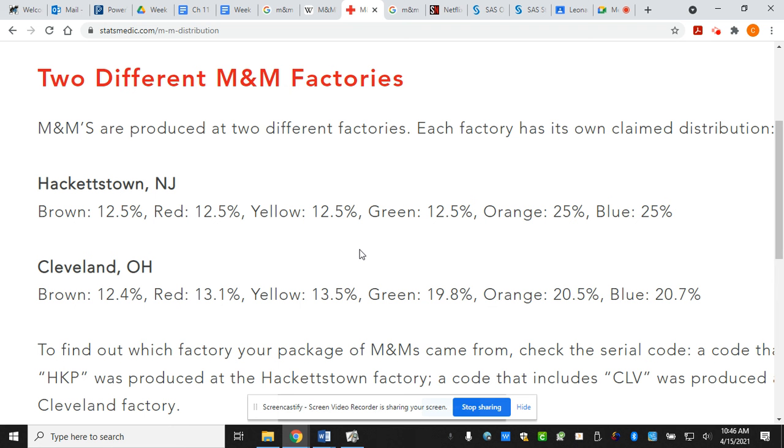So if you have a bag, and this is why I was looking at them, on the back, on the left, I think it's the top left, there's like a serial code. And it looks like it's printed on there. And towards the end, I think everybody said CLV in there somewhere, as opposed to HKP, which means they are from the Cleveland factory and not from the Hackettstown, New Jersey factory.